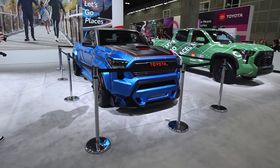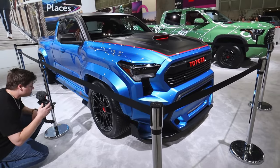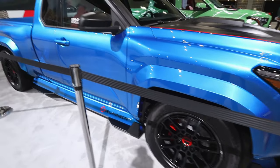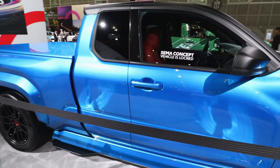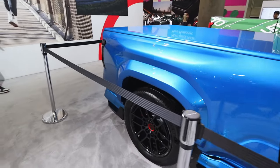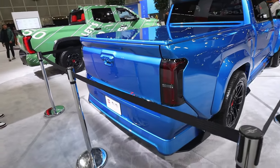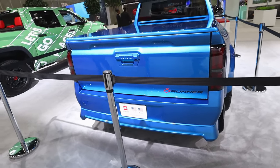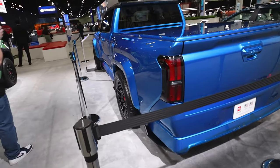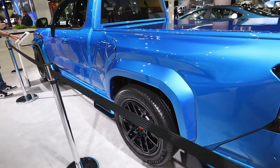So the first thing that caught my eye in here is this truck. I'm not too sure if it's electric or what, but it just looks super badass. The hood looks really cool. The wheels, just the paint job is really cool. The interior looks super, super nice. This is really clean. I don't know anything about this truck other than it's a Toyota. If I were to see this on the road, I would think this is really, really badass. And I feel like if people wanted to slam it, that'd be really cool too.